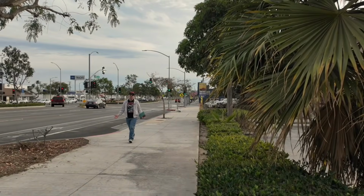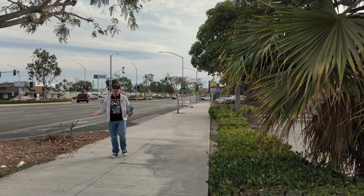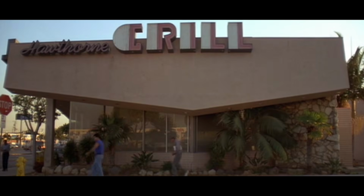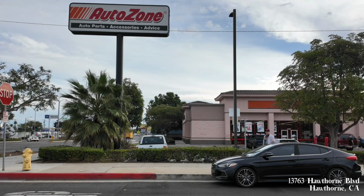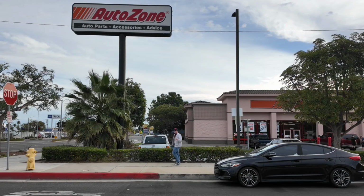So for the beginning of the movie, we find ourselves here on Hawthorne Boulevard in the city of Hawthorne at what used to be the Hawthorne Grill, but it's now an AutoZone. And we actually get a shot just like this one later in the movie because not only does the film begin here, but it also ends here as well.